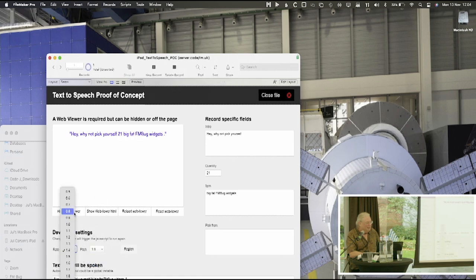Why not pick yourself 21 big fat FM bug widgets? Hey, why not pick yourself 21 big fat FM bug widgets?